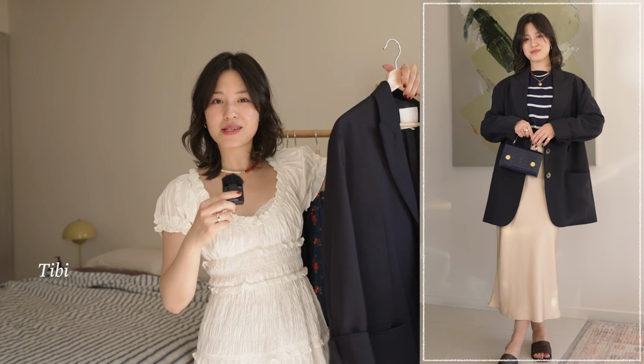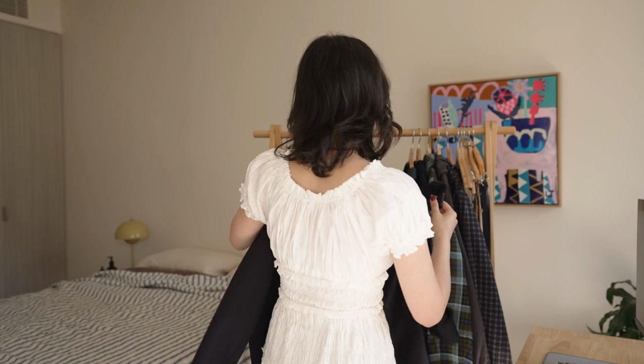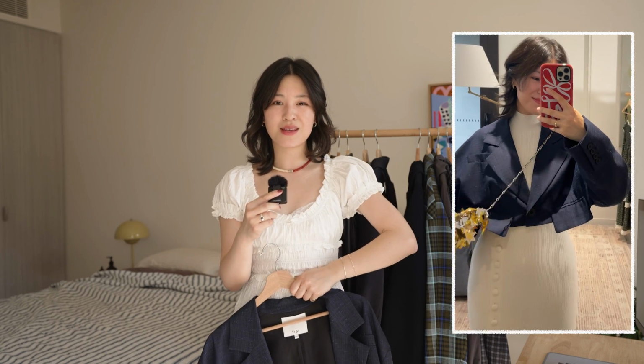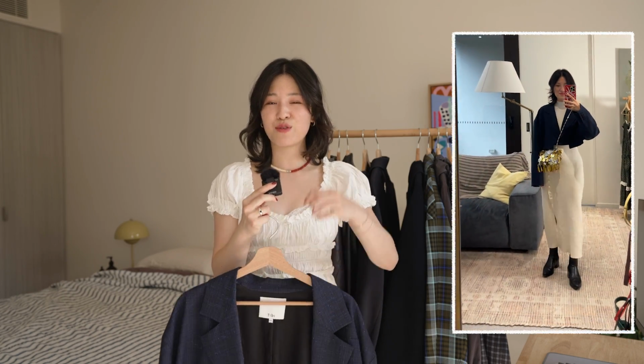I don't think I could ever part ways with my Tibi Liam blazer. This is a navy, ridiculously oversized, but I love it. This is my crop Tibi blazer, the perfect example of a piece that I've just worn and kept for so many years because it's so unique, and I also love that it's cropped and it feels like it suits my style.